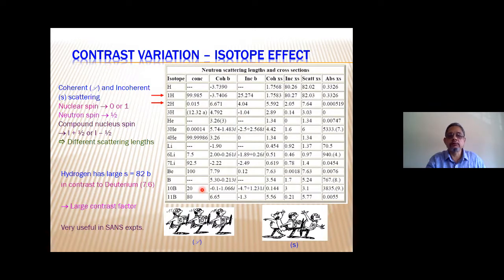This is the case of hydrogen. Hydrogen has an isotope called deuterium, and the scattering for the two is absolutely different. You can see here, for hydrogen, the coherent scattering cross section is 1.7, and the incoherent scattering cross section is 80. Whereas if you take the isotope deuterium, you can see the difference very clearly over here. In this case, the incoherent scattering is 80, and here the incoherent scattering is 2.